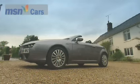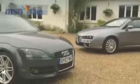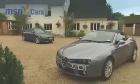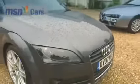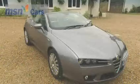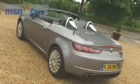British drivers love their roadsters, so they have been blessed with the introduction of not just one, but two desirable two-seaters in 2007, the Audi TT and the Alfa Romeo Spider. Both cost around £26,000 and both have front-wheel drive, yet they are like chalk and cheese. Here we test the Alfa Spider to see just what the Italian can bring to the party.